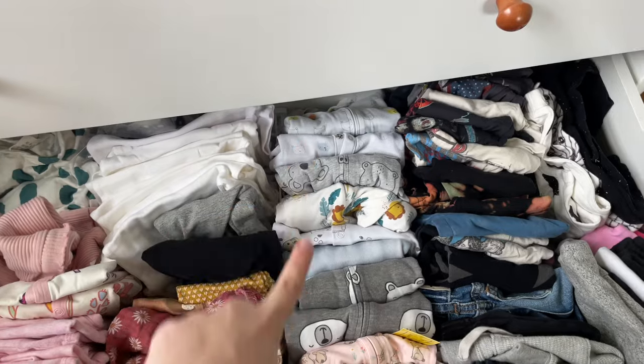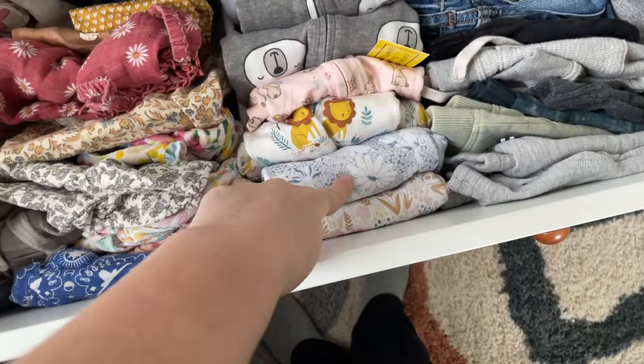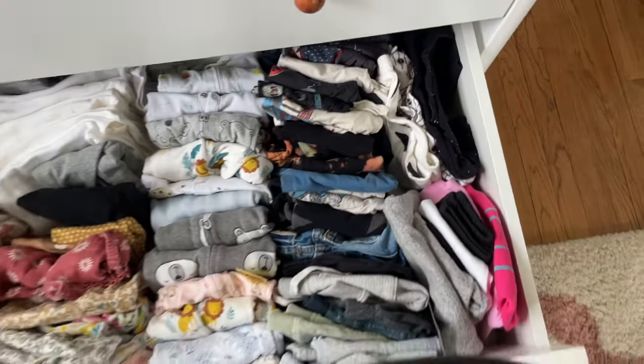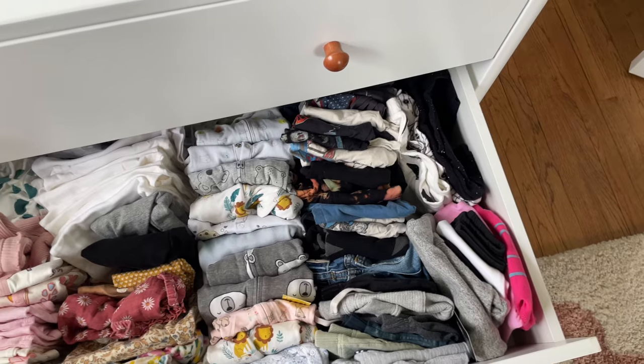And then all of this stuff is stuff from the boys. And then she picked up just a few 3 to 6 month sleepers, like this one, and this one. All of this is stuff from the boys. I couldn't find, in the first bin that I went through of theirs, or even the second bin that I went through of theirs, all of their band tees.